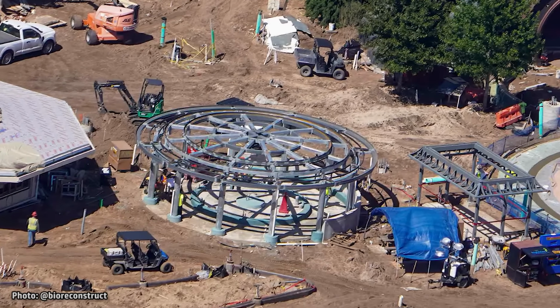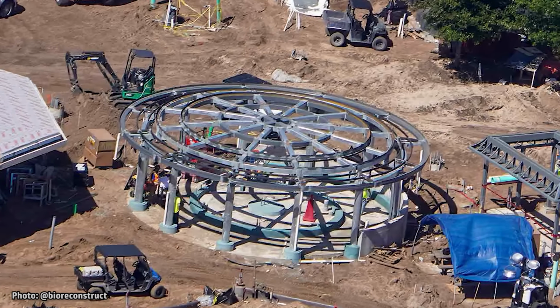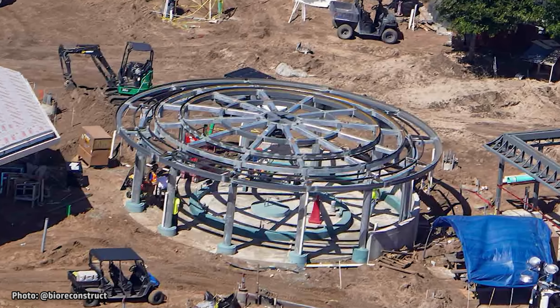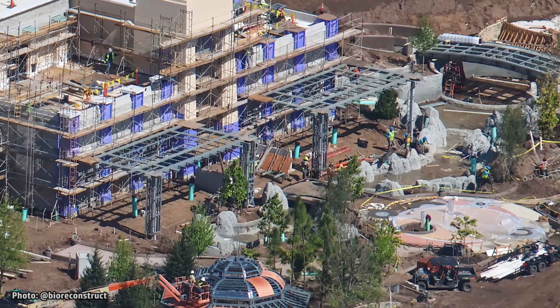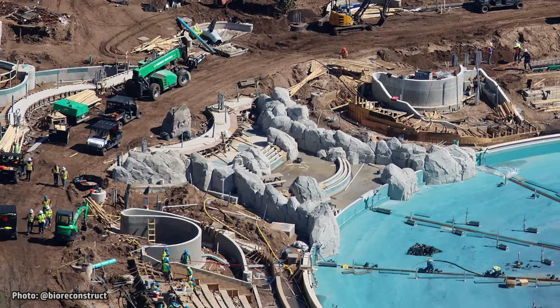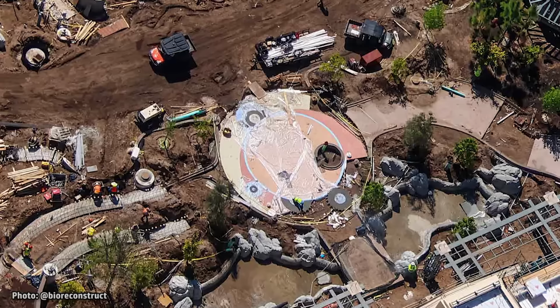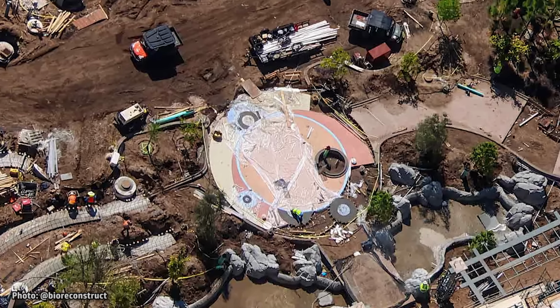Framing for the outdoor bar we believe will be named Celis Tiki is coming along nicely, now with framing for the roof overhead. Rockwork can be seen in front of the Blue Dragon Pan-Asian restaurant at the back of the park. This rockwork motif is carried on from the park's large central fountain. From above, we can see the courtyard in front of Blue Dragon forming as well.